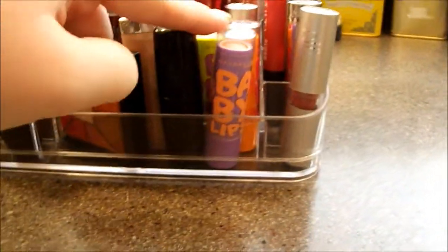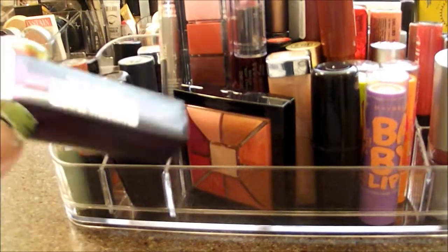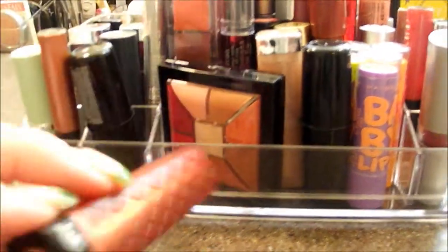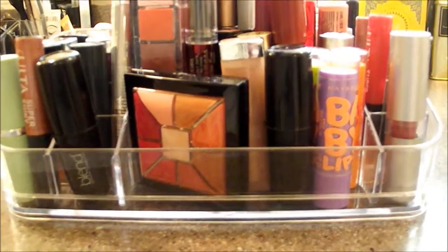So basically, I've got Mary Kay lipstick, all three of my Baby Lips that I have. This is also another lip block that I got from Ulta recently. Some of the Revlon balm stains, a bunch of these Maybelline and Revlon colors, another one right there from Revlon, some Clinique, some Ulta Blend Minerals, e.l.f. There's a bunch of different lip glosses back here. This is my oldest lip palette I own. And so, yeah, basically that is all that is in there.